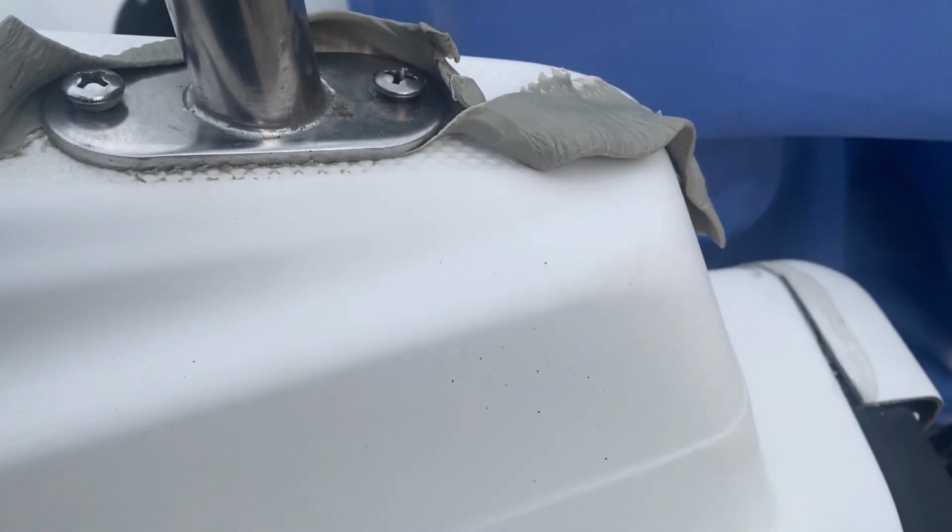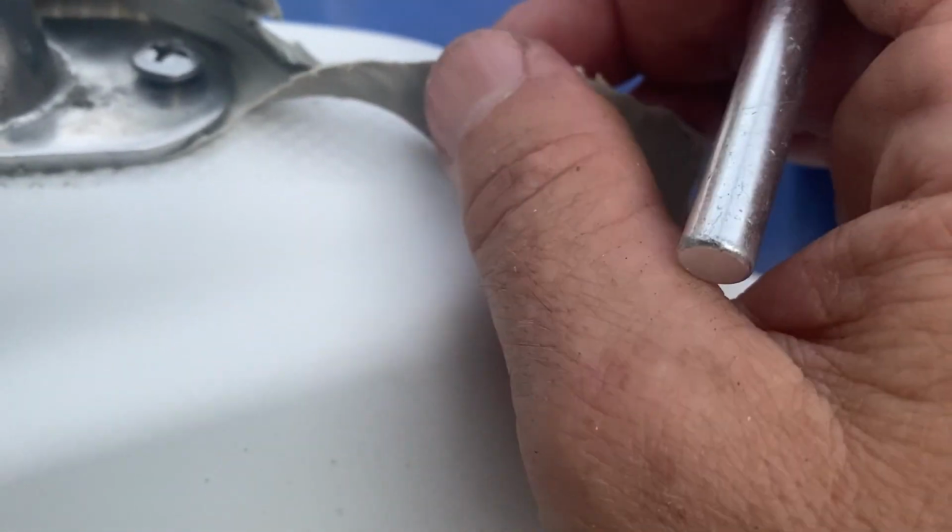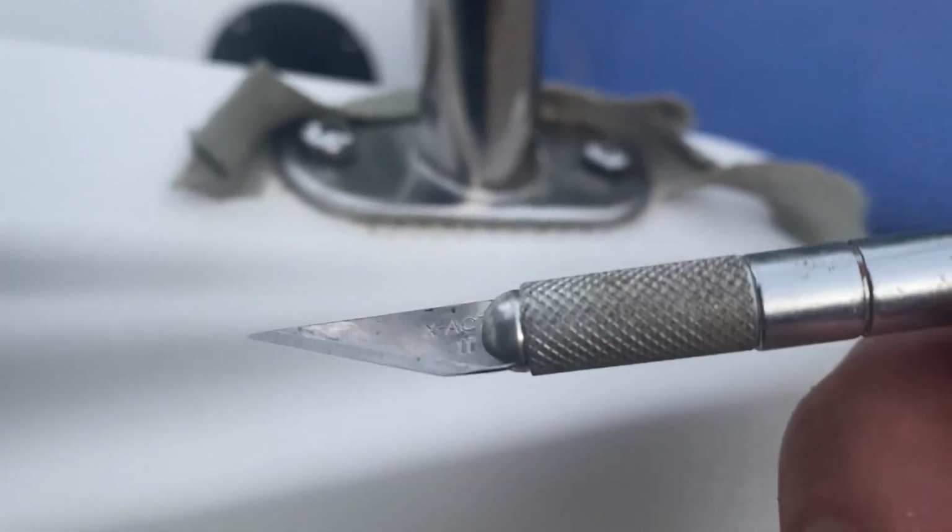See, I didn't cut it very well because I'm trying to hold the camera and do it, but it'll make a real pretty gasket and a clean job. If you just pull it away, see how it's leaving, looks like chewing gum, and that's not a neat looking job. So razor knife, and let me put the camera down and do it properly.